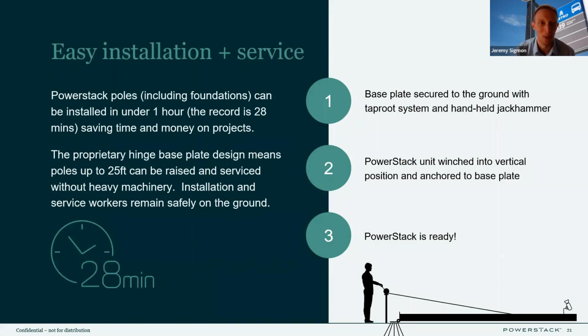I may have mentioned it, although I remember I was talking to Steve a few minutes ago, so maybe I just mentioned it before the presentation, but the installation and the service of a system like this one is really exceptionally different than most other systems. In fact, the fastest teams that have installed a PowerStack, the ones that have been most prepared, have done so, including the foundation, in less than half an hour, 28 minutes. And that can be done really for two reasons.